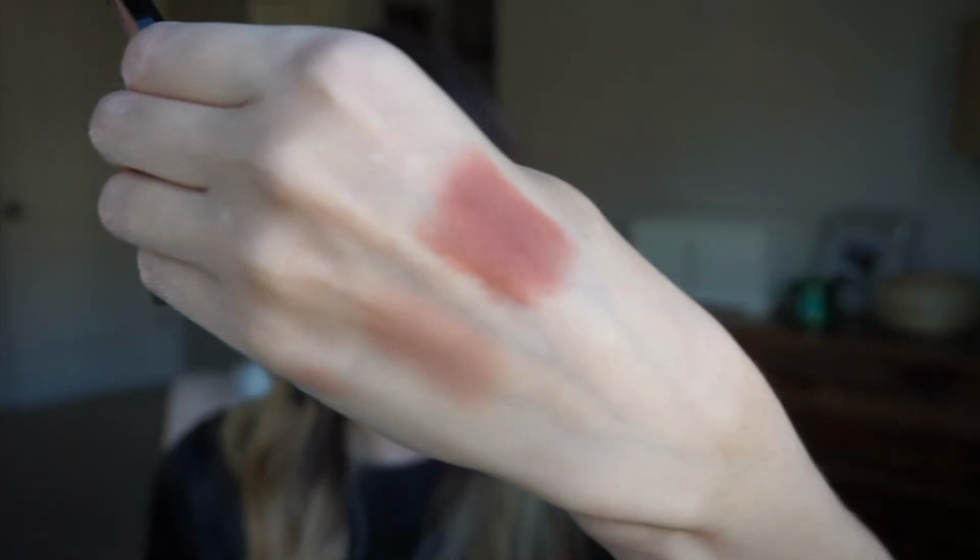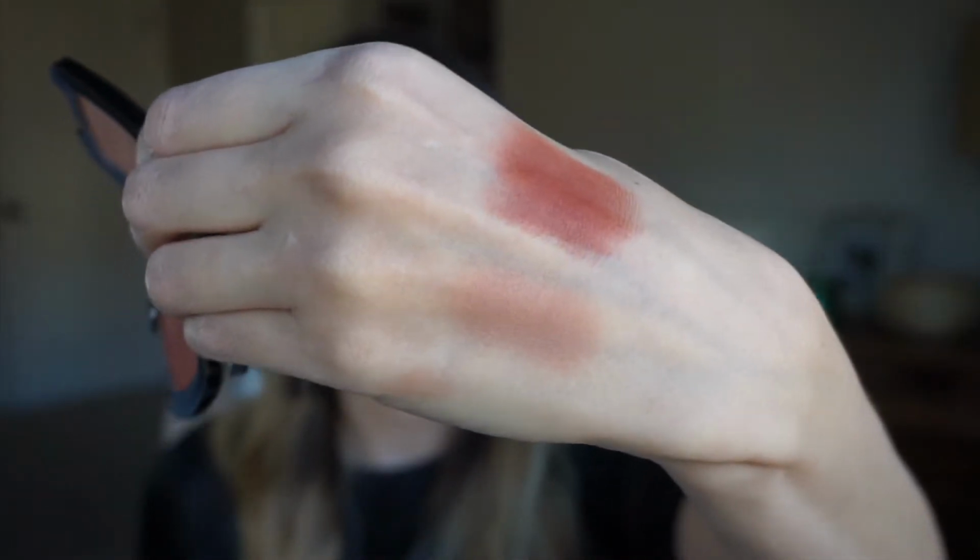But they just are perfect. And this darker shade right here, which is Acro-Matte, and this one is called Matted Up. This darker shade is so beautiful and blends perfect. So pretty, so easy to work with, easily blendable, and they build up really nicely.